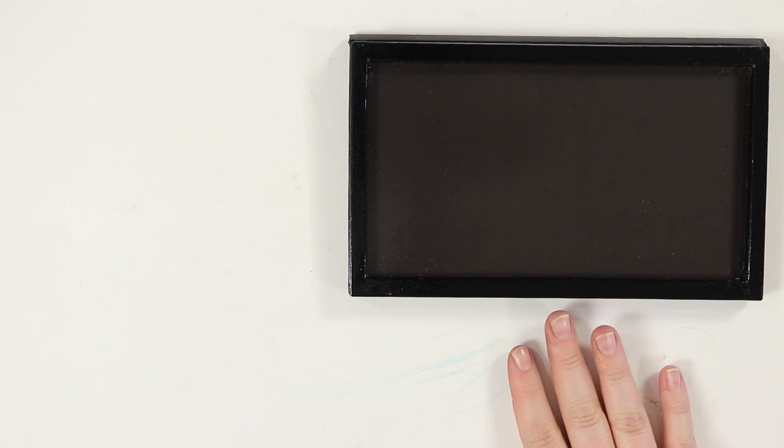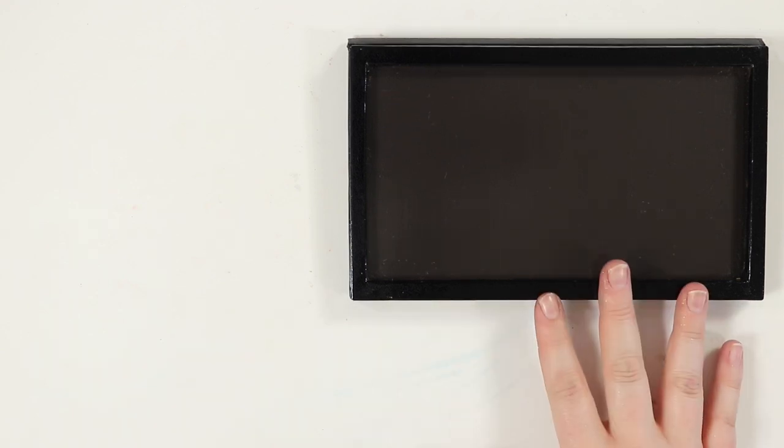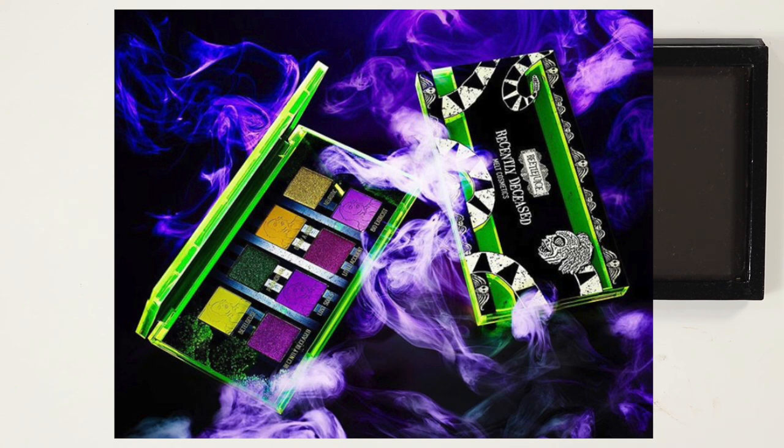I have one more palette I'm gonna do. I was gonna do five, but I know this video is getting long. So there's always more dupes I can do. Let's just do one more. And this one is gonna be the Beetlejuice palette. I wanna do the Recently Deceased. That's the palette I wanna do. It's the one that has the really beautiful greens. It has the purples. And I just wanna do my best to recreate it.